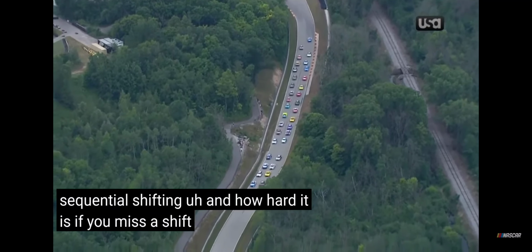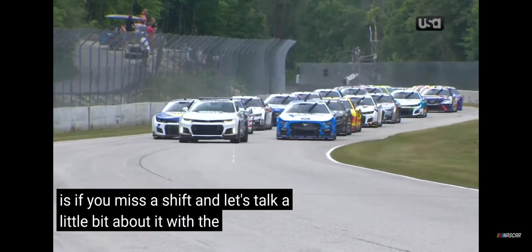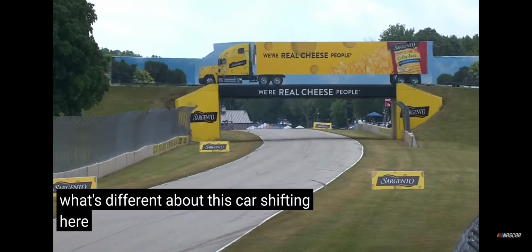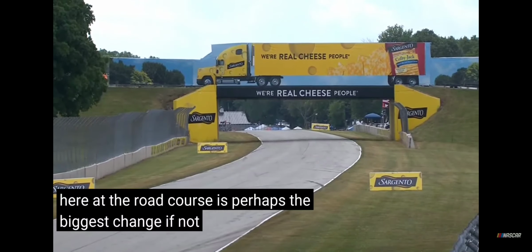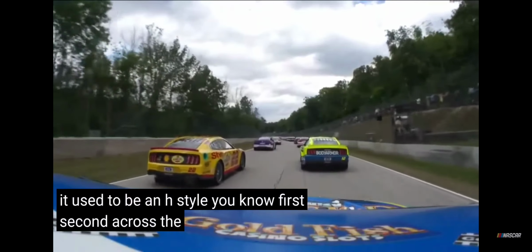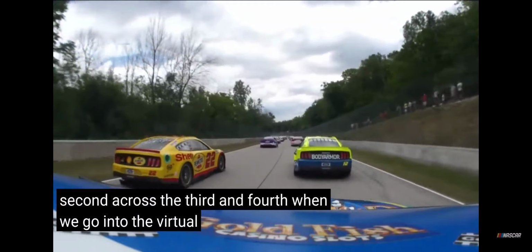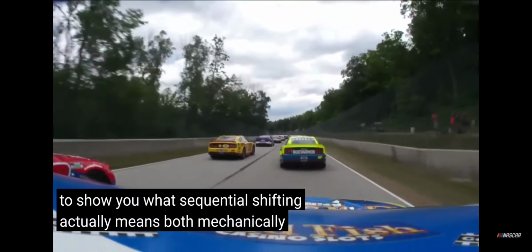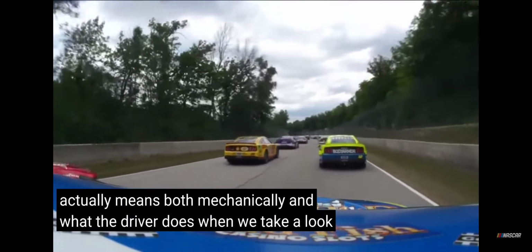And let's talk a little bit about it with the Toyota virtual car. Yeah, so we talk a lot about what's different about this car. Shifting here at the road course is perhaps the biggest change, if not the brakes as well. It used to be an H style, first, second, across to third and fourth. When we go into the virtual car, we're going to show you what sequential shifting actually means, both mechanically and what the driver does.